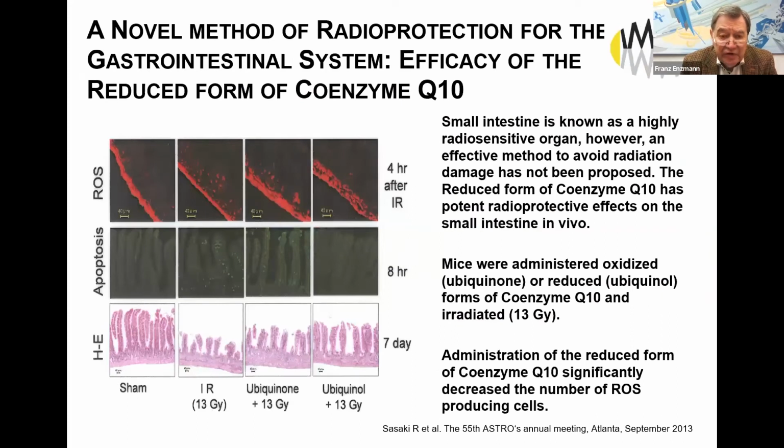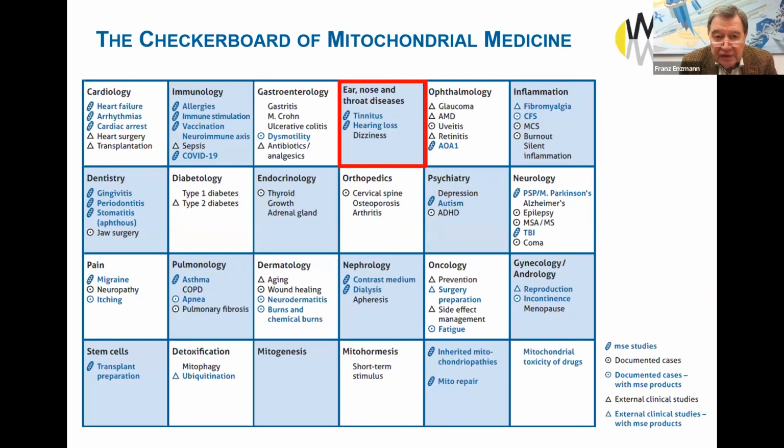In cancer, when you have some X-ray or radiation, you can protect your gut very nicely by giving Q10 and especially ubiquinone. Next. Of course, tinnitus.